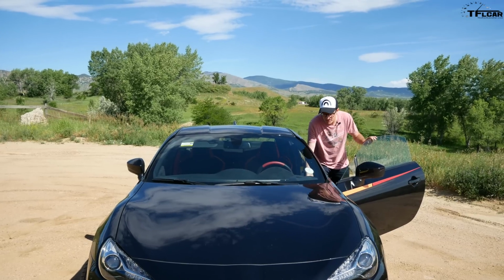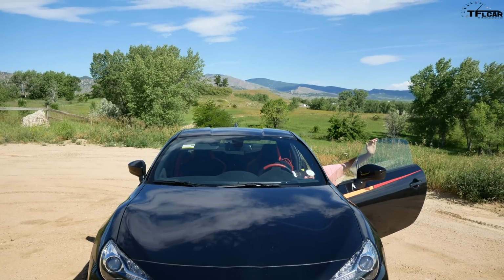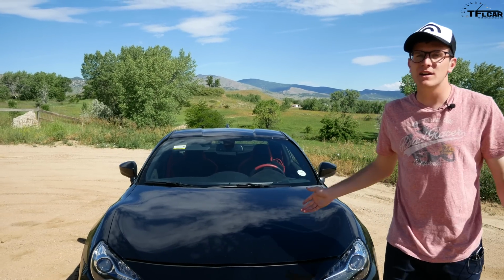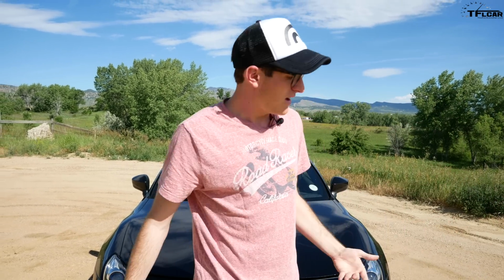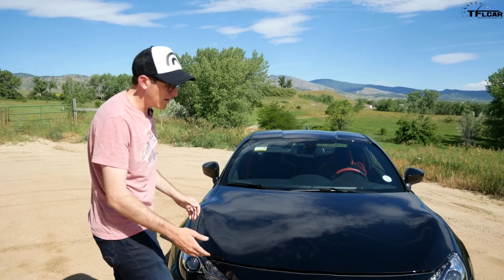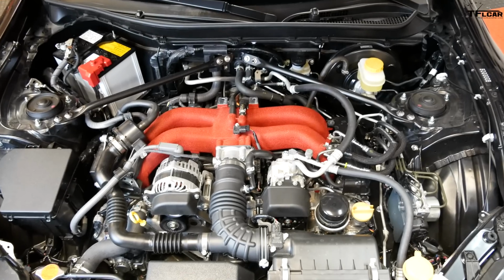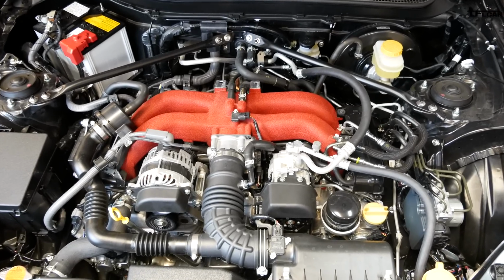But anyways, let's talk about the engine, because, where's the latch? Oh, there it is. You probably know this car pretty well by now, because it's been out about as long as I have. It's 7 years old now, and it's got a Boxer 4-cylinder under the hood, 2 liters. Oh yes, and it's red.